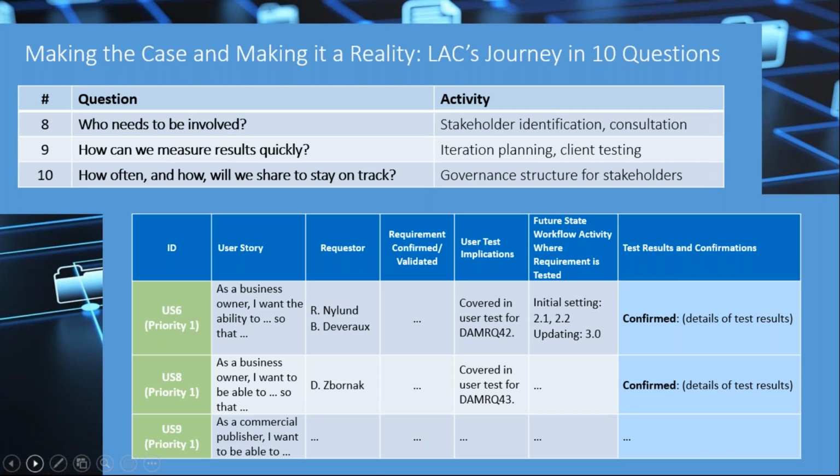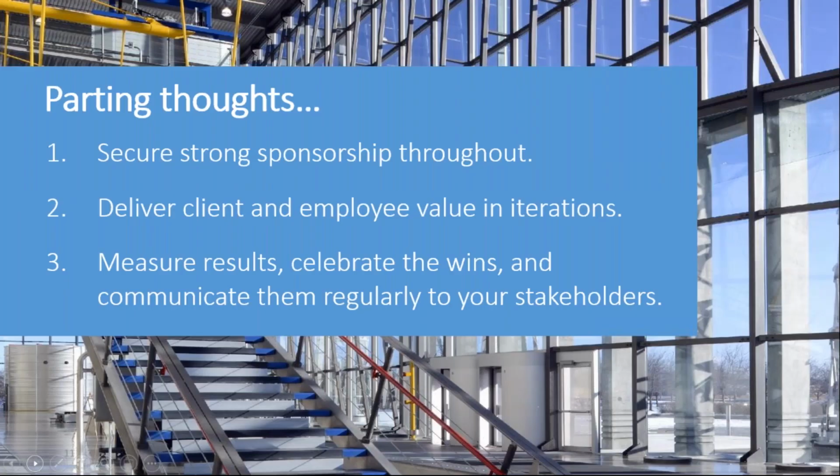How often and how will we share to stay on track? We made sure that we had a meeting every 3 months so we could share the benefits and the work that we were doing in the test results. So that kind of shows this image here where we had the user stories and the benefits that our clients wanted, and we could show on a 3-month basis, here's for a certain workflow, the value that's being generated for our clients. And we found that that worked very well.